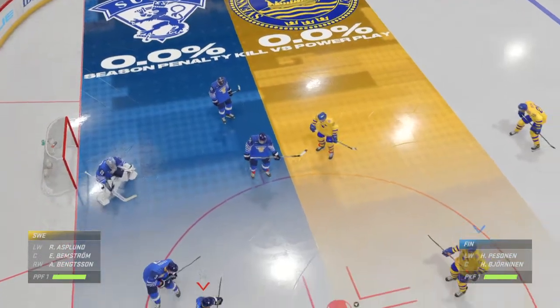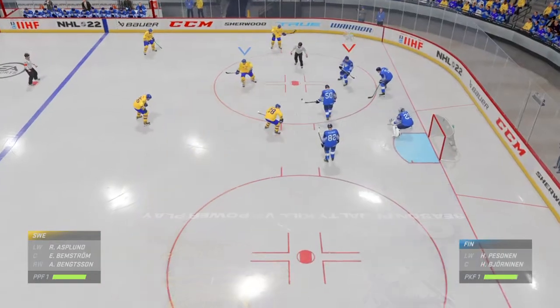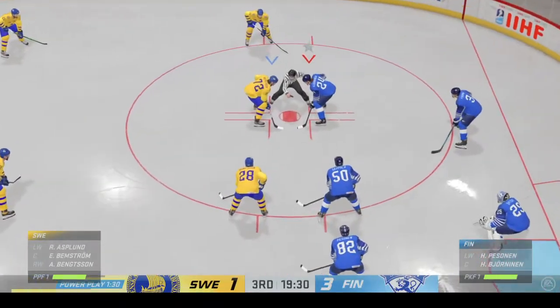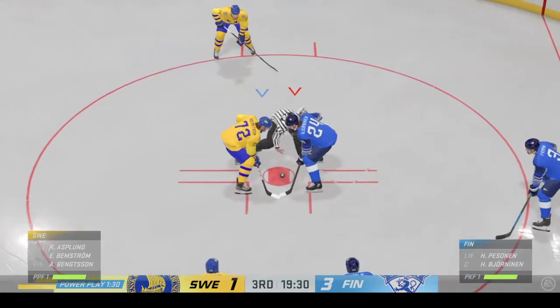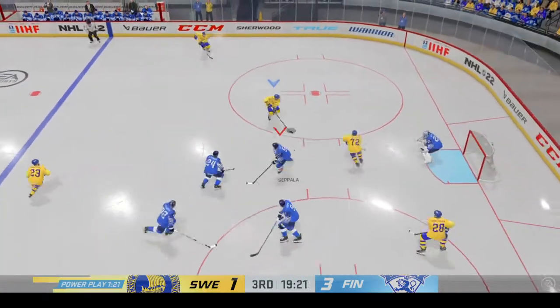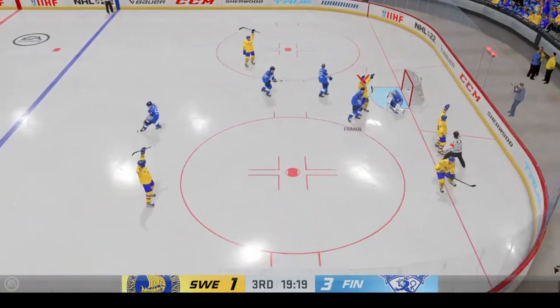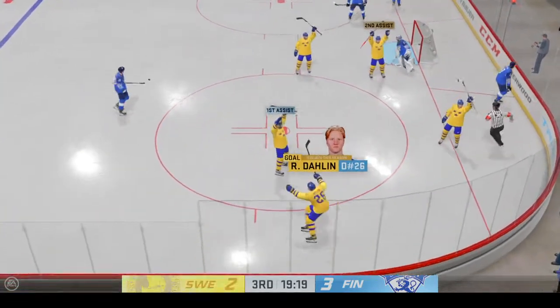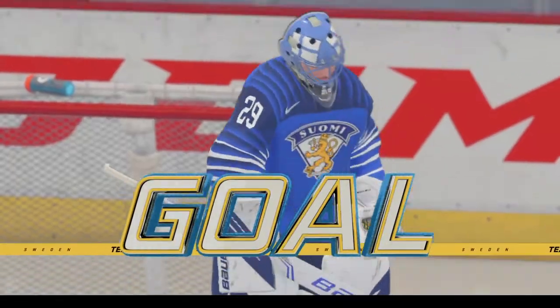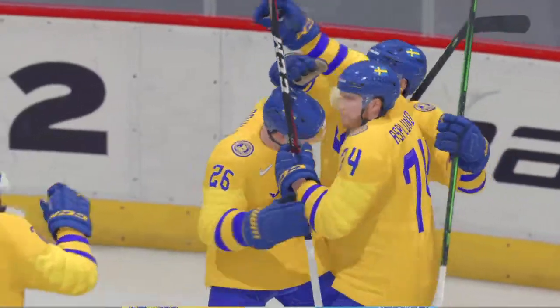Just moments away from the resumption of this power play. They're ready to drop the puck here for this faceoff. Team Sweden's got it, and they're on the attack. Drives it to the crease. Wow. He scores! Now the power play comes through. They move the puck nicely, and they're able to capitalize on the extra man.